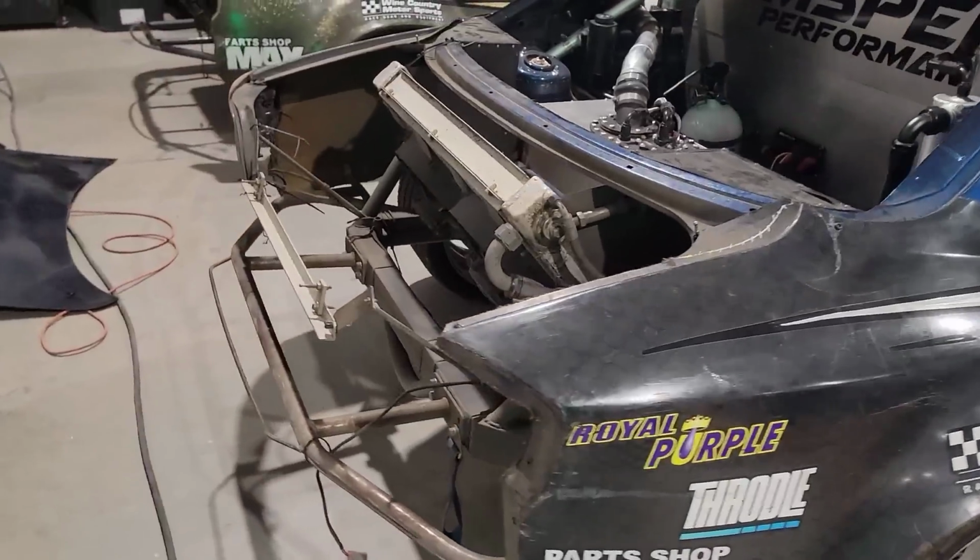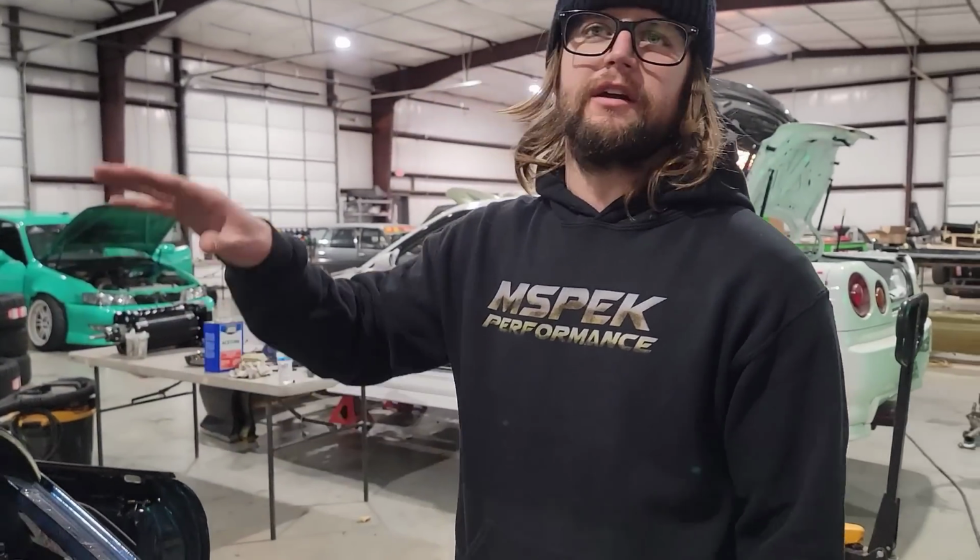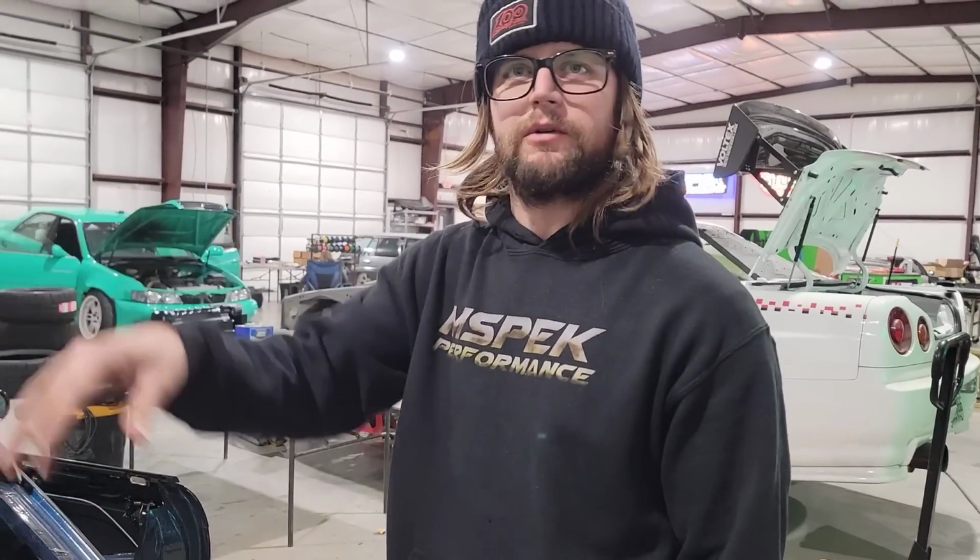They're both rear mount radiator, same fuel systems on both. This one's running nitrous. That one's plumbed for nitrous, we're not currently running it. The whole thing, all the solenoids, everything's there. We would just have to put it in.